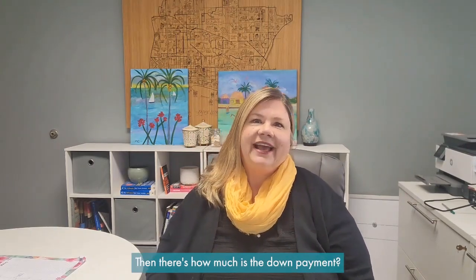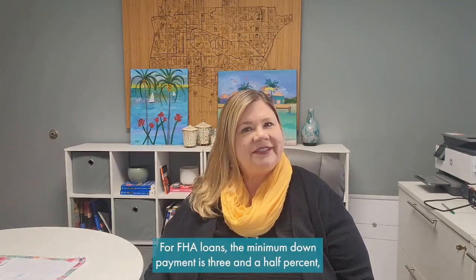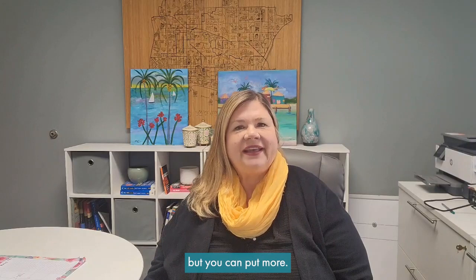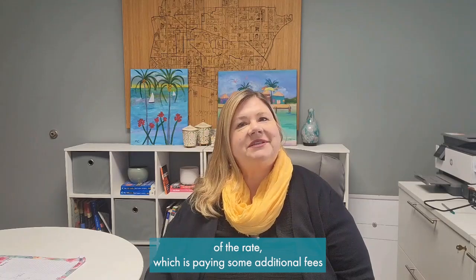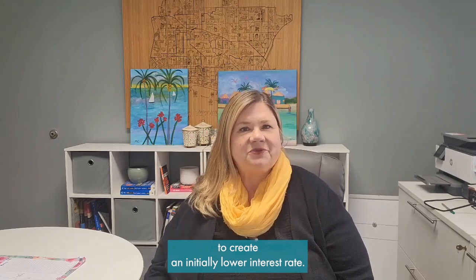Then there's how much is the down payment. That can vary anywhere from 0% down if you are a veteran who qualifies for a VA loan to 3%, 5% plus for conventional. For FHA loans, the minimum down payment is 3.5%, but you can put more. There's some other variations like, are you going to do a buy down of the rate, which is paying some additional fees to create an initially lower interest rate.